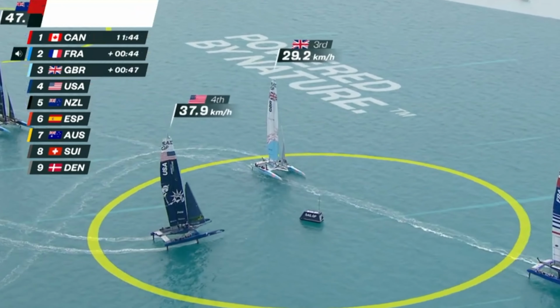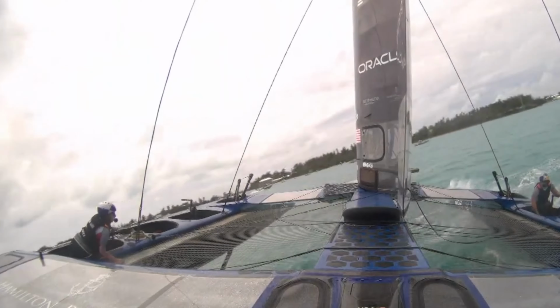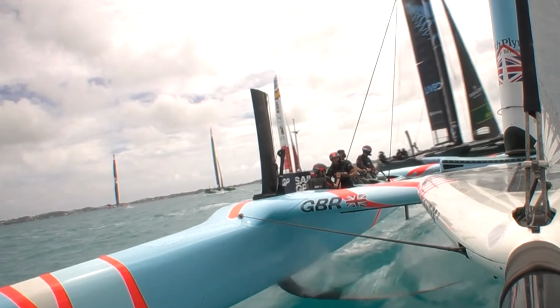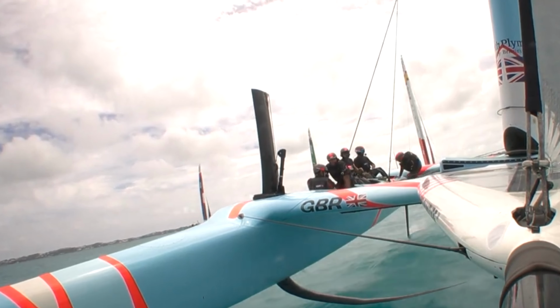Very slow manoeuvre by Great Britain. He's got to give room for Spithill here. There's going to be a protest. Wow, Spithill has to avoid a collision. Burling coming through. If he can stay on the foils, this could be a third from nowhere.